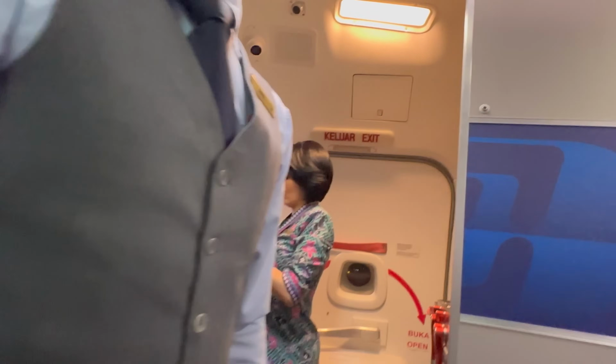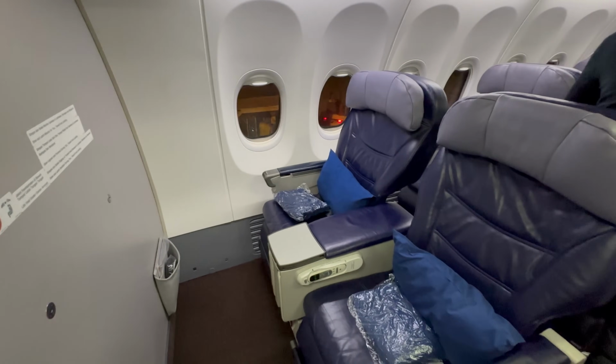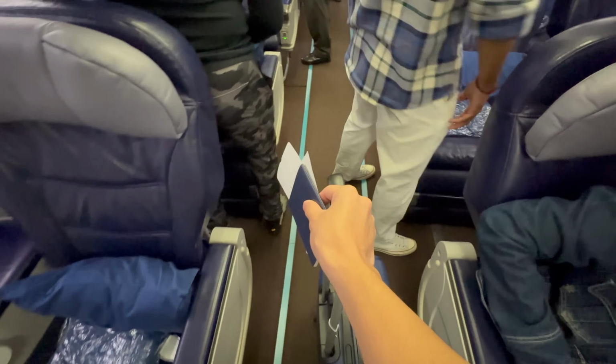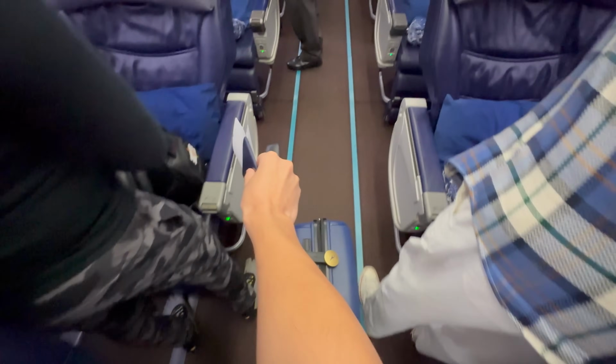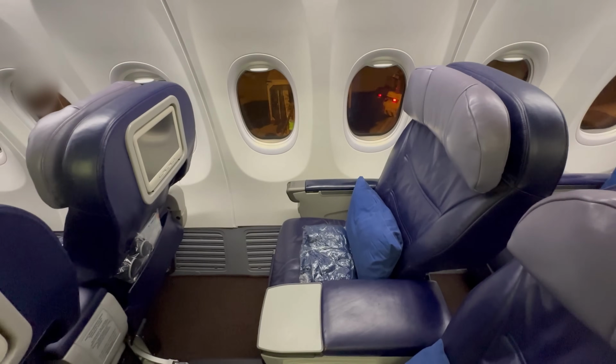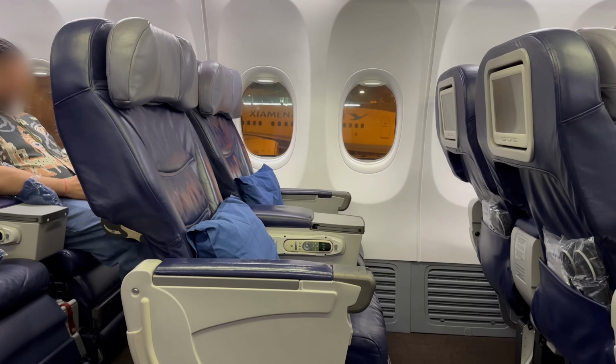Thank you. Welcome on board. This is business class in an 822 configuration. My seat today is 3F. Today we got the old business class. Here we got a total of 4 rows. On the refurbished aircraft you've got 3 rows.